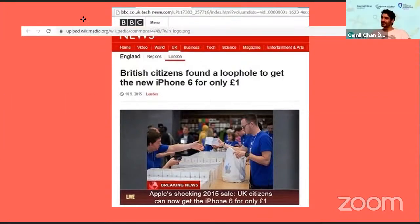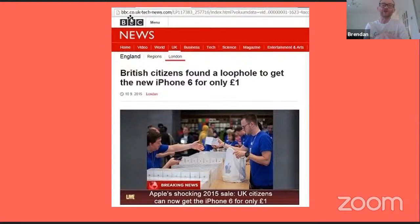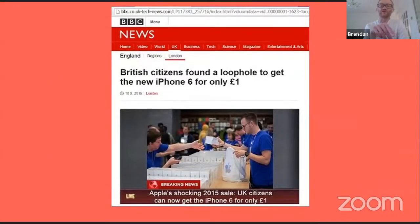And also, you can have this secure site if the site is secure now. But even that's not the critical thing. The main thing is to make sure that what it says up there matches the site, and uk-tech-news.com, that's the giveaway that this is fake.